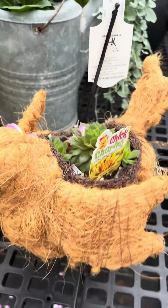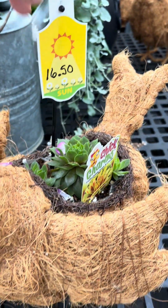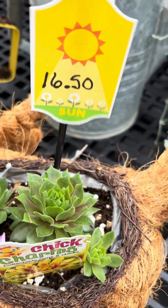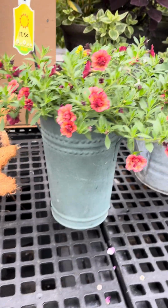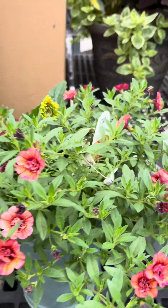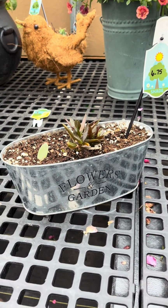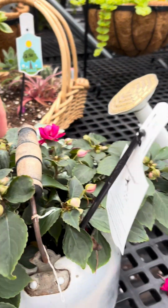Oh, look at these birds, you guys. Oh my goodness, let's see how much that is. $16.50 for that little bird. And they've got some little succulents in there. Oh my word. There's another one back there. Oh, that is so pretty. That's beautiful. Got a little Gerber daisy in there. That one's $18.50 for that little pot right there. And you've got these little baby ones, $6.75 for that. How cute is that? Look at this one. It's an old tea kettle.